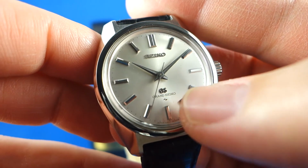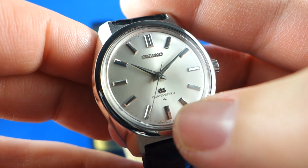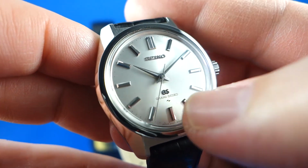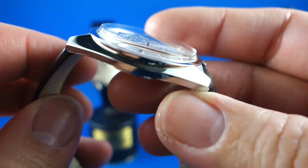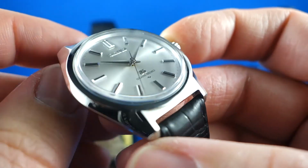So it just has the Grand Seiko logo, the Grand Seiko text, and the Daini factory lightning bolt symbol at the bottom there. Because this, of course, was still made at the Daini factory. It was the first Grand Seiko that they produced.